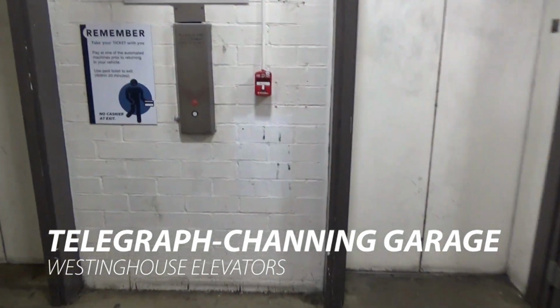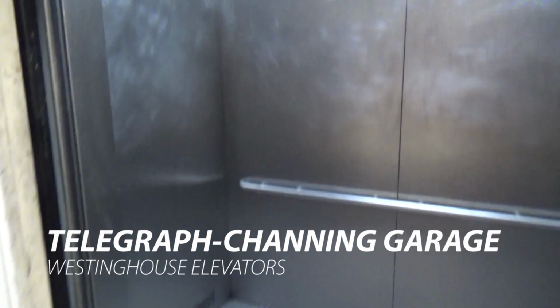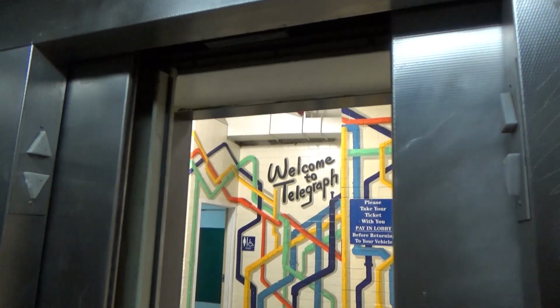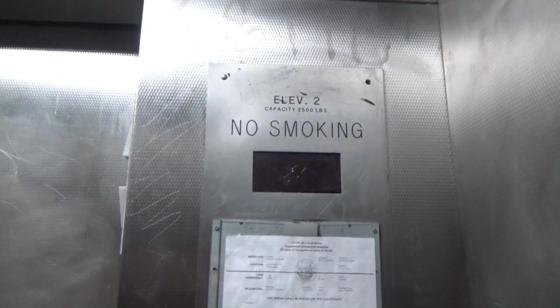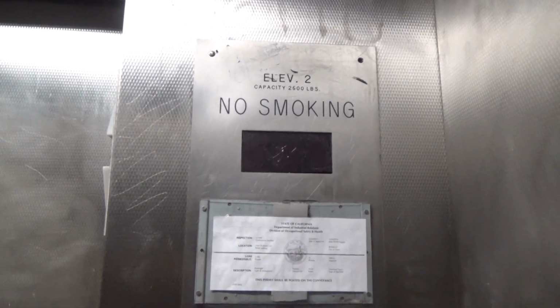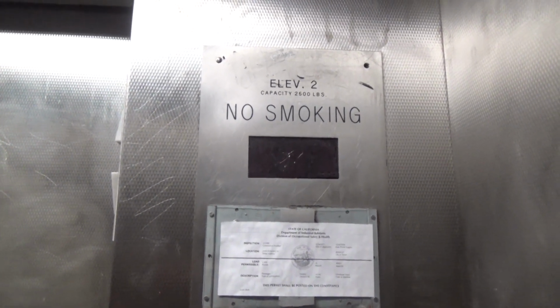We're here at the Telegraph Channing Garage in Berkeley, California. We got two very disgusting ThyssenKrupp elevators here. Very nasty. The indicator looks like it's dead. Yep. Wow.